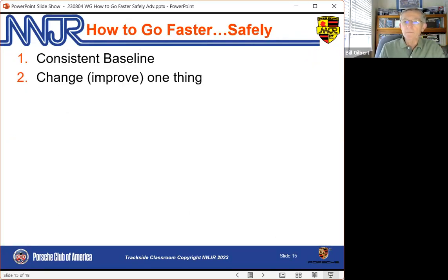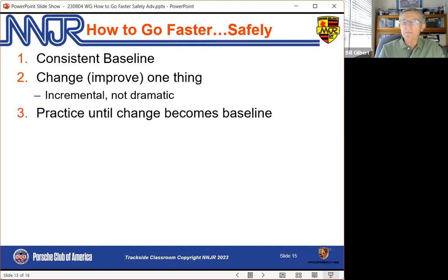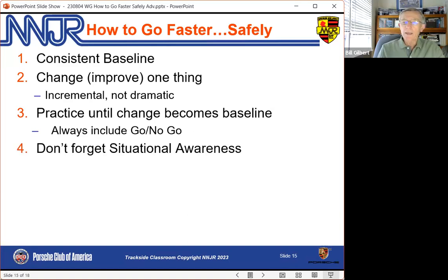So let me wrap up. We've talked a lot about having that consistent baseline, and then finding ways to measure changes to that and making incremental changes that will allow us to go faster, but do it in a safe fashion. And I can't emphasize enough the need to practice until whatever change you've incorporated becomes your new baseline. As I said before, that step is often overlooked. And make sure go, no go is part of what you're practicing. Every time you turn the wheel, every time you get on the gas, is everything okay? And again, part of situational awareness, part of being safe on the track.